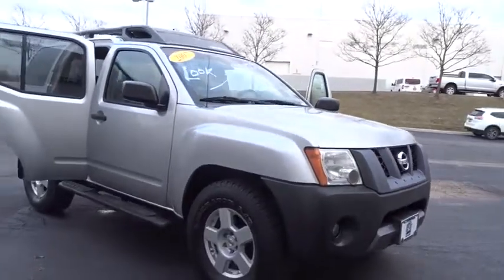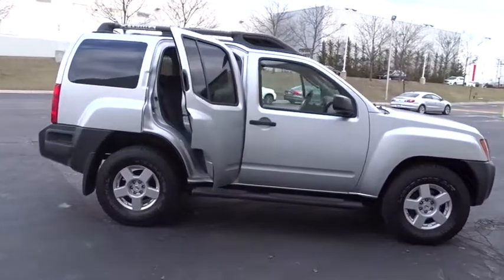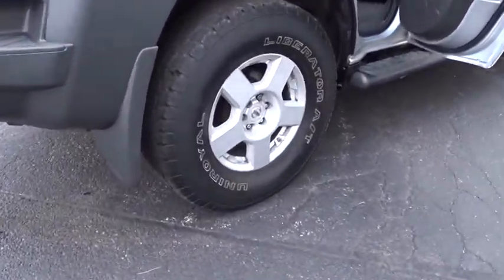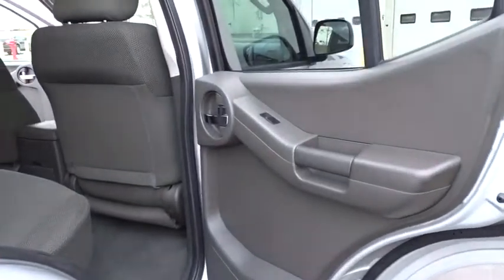The 2007 Nissan Xterra. Accelerate your activity with the Nissan Xterra. Its powerful 24-valve V6 lets you climb faster and further, while its versatile interior lets you stretch out in style. Here are some of this vehicle's great options.